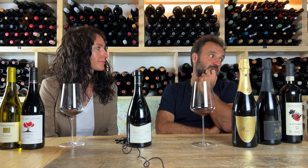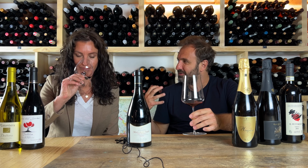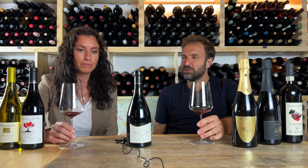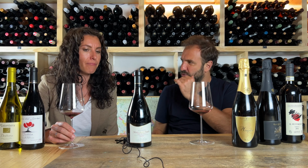In this case, you can go with the Barbera Scarsello, which is the one we're drinking right now. It has a nicer, fruity, plummy flavor with a little refreshing acidity at the end. So it should cover your palate with a bit of creaminess and finish with a bit of dryness, but not tannic dryness. The tannin is actually really soft here. So to me, this is possibly the best pairing of your selection.